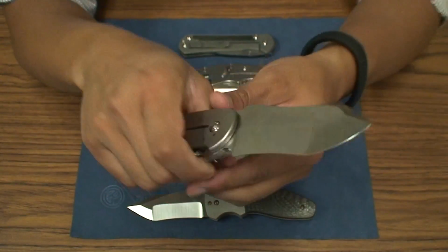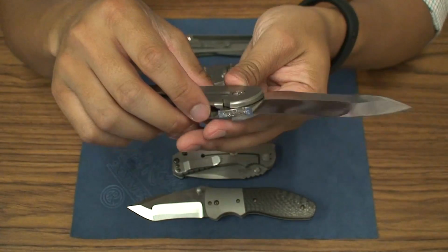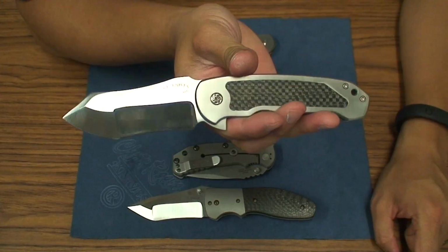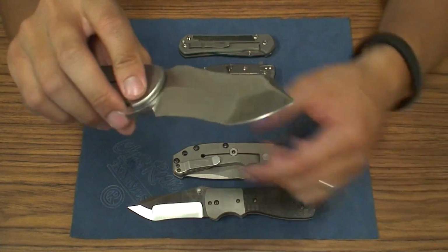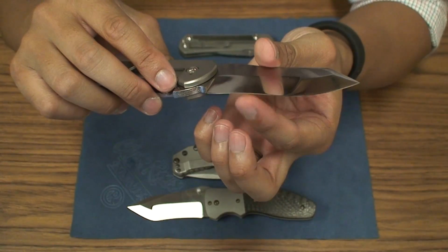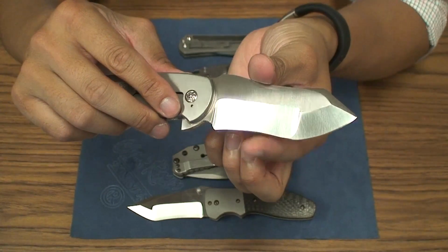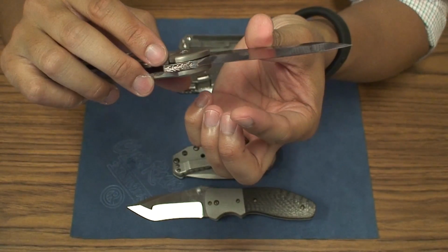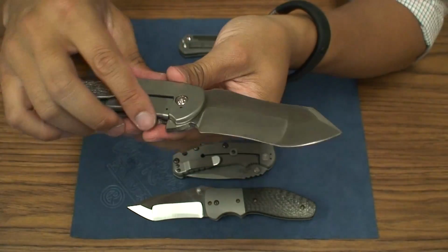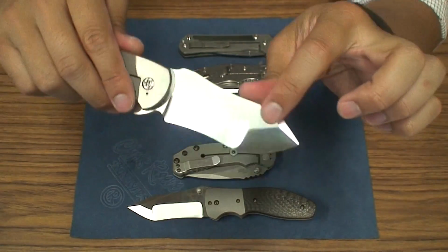I've been using this knife and carrying it around for the past week or so, and I just love having it in my pocket. It's such a capable blade. I had to sharpen it up on my Wicked Edge because the peak of the recurve right here was completely dull. But after a couple swipes on my Wicked Edge, it's crazy sharp, especially this belly.